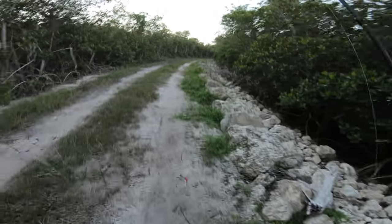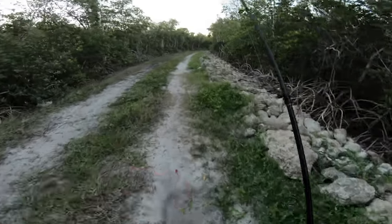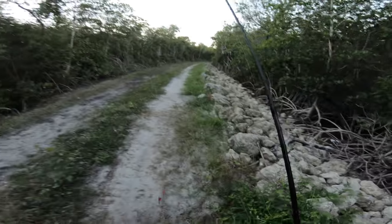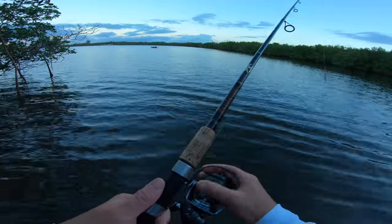So Ryan and Alec are back there. And the way this whole cove works is you can walk up on this trail and then just any little mangrove cutout you can find, you can walk down. So that's what I'm trying to do, because they're not getting any hits down there.